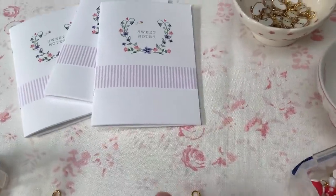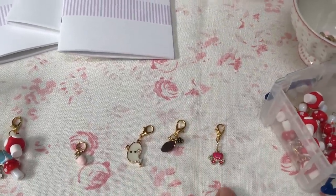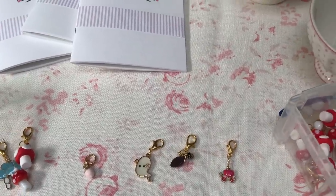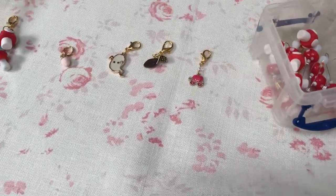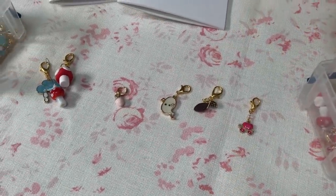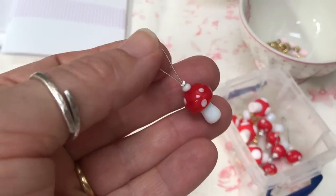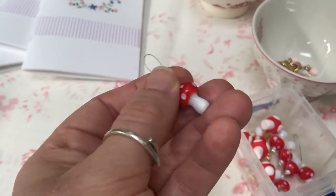You probably noticed this fabric if you visited my shop. This is generally what I take my photographs on because I love it. I used this fabric to make my bathroom blinds, and it's so pretty. It's from Peony and Sage, and it just makes a really nice backdrop. Oh, I do love these. I might have to keep one of these for myself as well. These are made of glass, they're so cute.